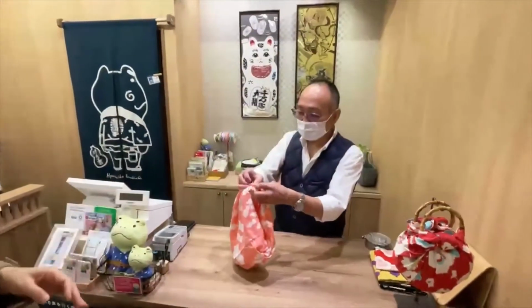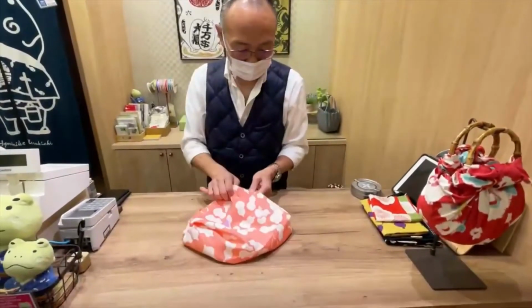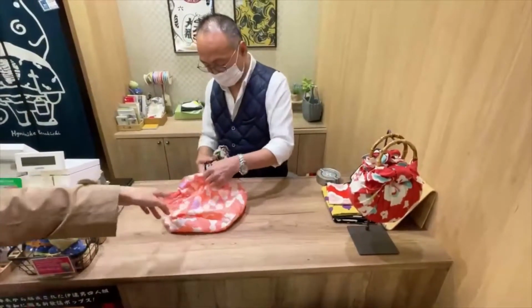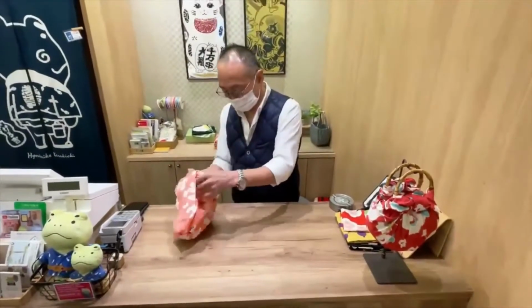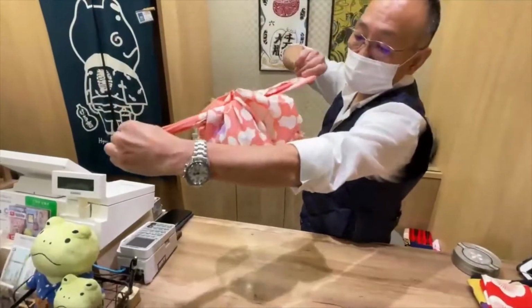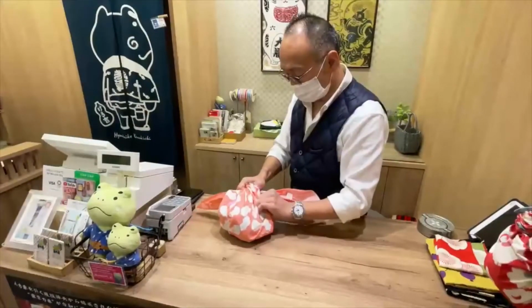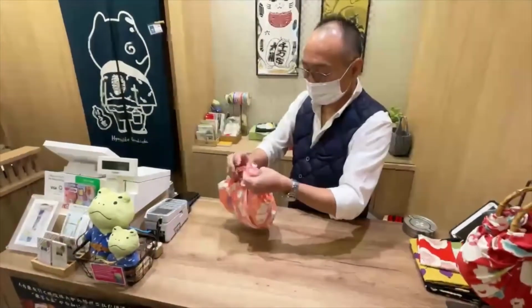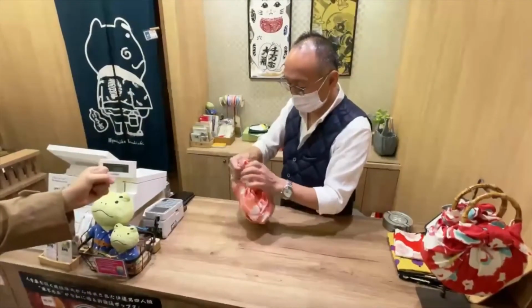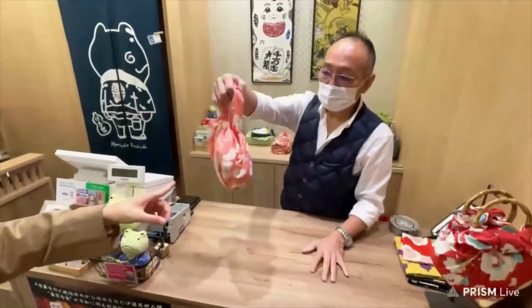This bag is unsafe because it's always open. But he said we can lock the bag. First put the item inside, and then make a knot.